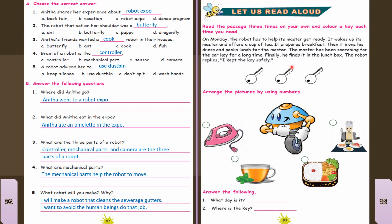Based on this passage, you are going to answer these questions. Arrange the pictures by using the numbers. This is the robot. What was the first work he did? First work is what? Offers a cup of tea, then prepares the breakfast, then irons the cloth, then keeps his lunch pack ready. This is the order. You have to read three, four times to find the answer and put the numbers.